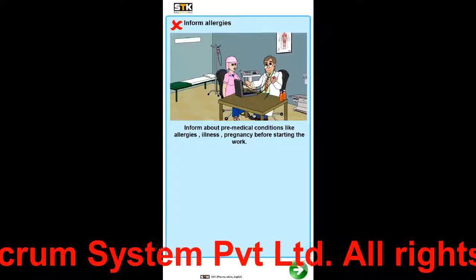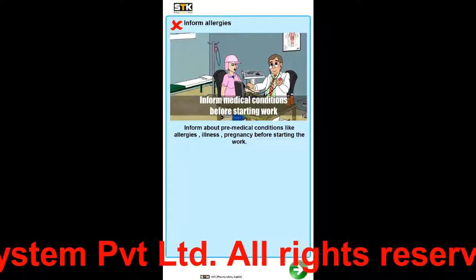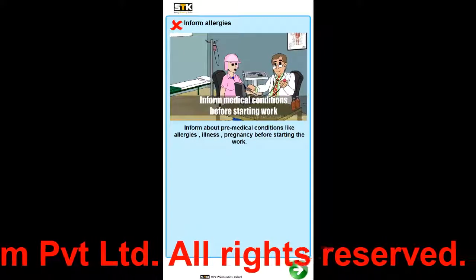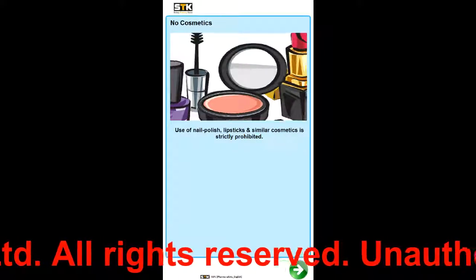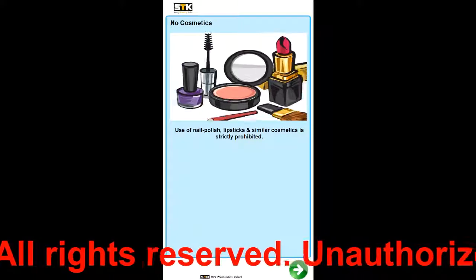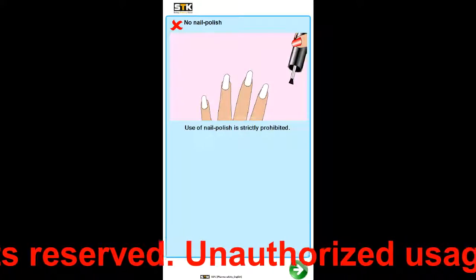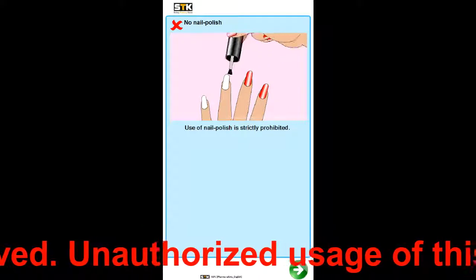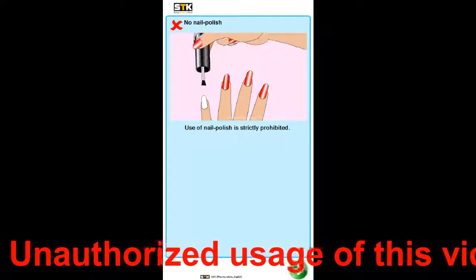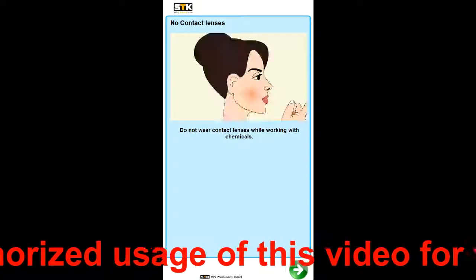Inform about pre-medical conditions like allergies, illness, pregnancy before starting the work. Use of nail polish, lipsticks or similar cosmetics is strictly prohibited. Do not wear contact lenses while working with chemicals.